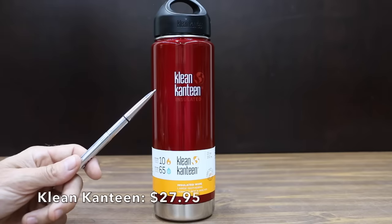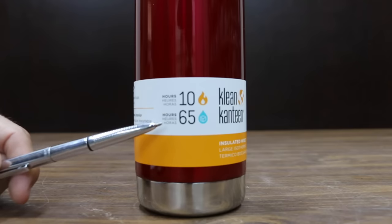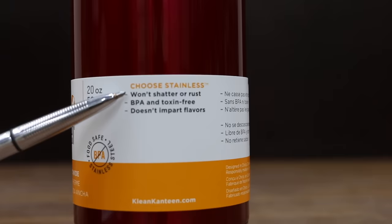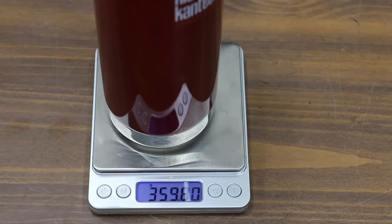At $27.95, is this Klean Kantine brand? 10 hours hot, 65 hours cold. 20 ounces. Won't shatter. We're going to test that. BPA and toxin-free. Made in China. The Klean Kantine weighs 359.8 grams.